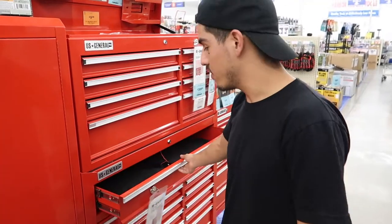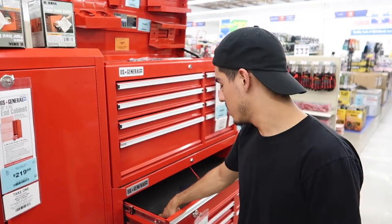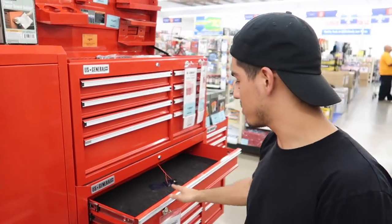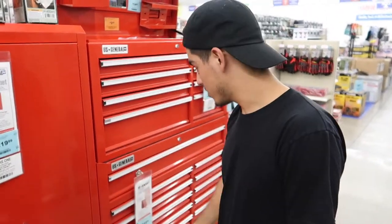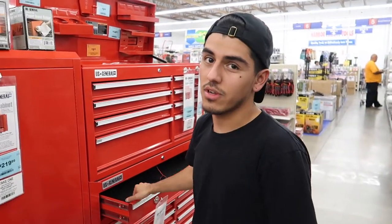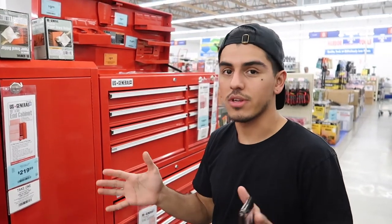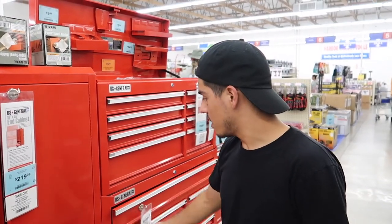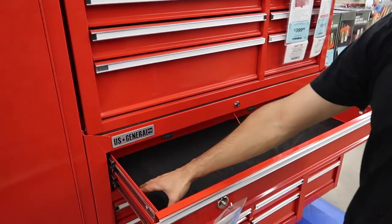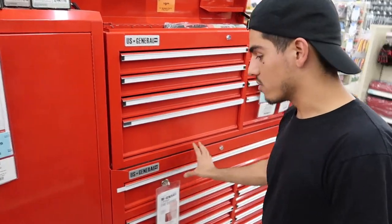I don't know if you guys know, but the tool chest that we got from the get-go was way too small. We got more tools, which means we need more storage, so we're gonna go ahead and get a bigger tool chest. We're gonna get this midsection right here. One of the big reasons we need a bigger chest was because the old one was really narrow. It was really skinny. This one's much wider, as you guys can see. So that way we can fit all the sockets, ratchets, breaker bars, extensions, everything under one cabinet.